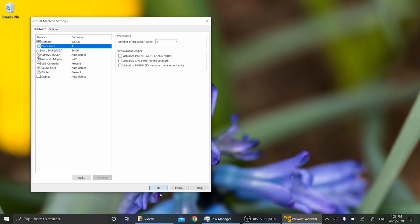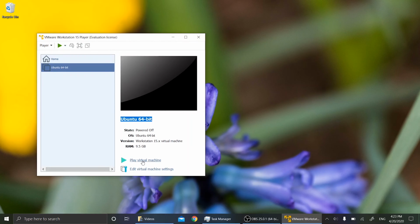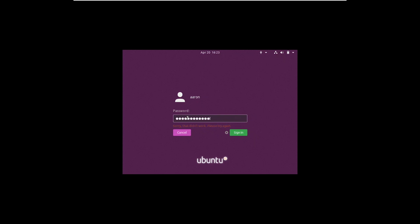Okay, so now I'm going to boot up the virtual machine. Just to note, this is probably going to be pretty slow because I'm trying to screen record at the same time as I'm using the machine. So it's a little bit less indicative of real world performance. And I can log in.